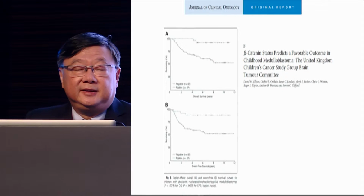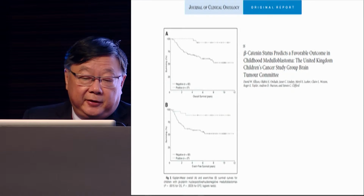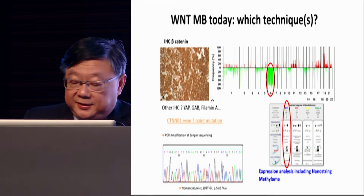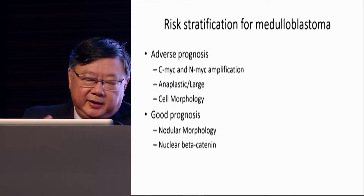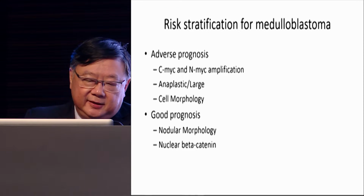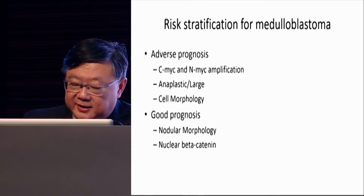So the beta-catenin status is a status that you see in the WNT group, and the prognosis is very favorable, right? So then there are other ways of testing, looking for the beta-catenin, right? And now we are beginning to re-stratify medulloblastoma differently, right? As I mentioned earlier, the adverse prognosis factors are MYC or MYCN amplification and anaplastic histology, and then the good prognosis are the nodular ones with nuclear beta-catenin.